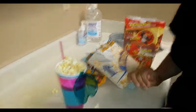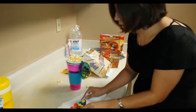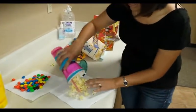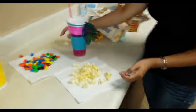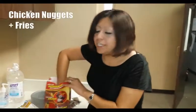Okay, so we filled it up. Let's see how much popcorn can fit. That's a good amount. My son will probably eat more than this, but that's a good amount of popcorn to fit in the cup. And then last, on the commercial, they show chicken nuggets and fries.